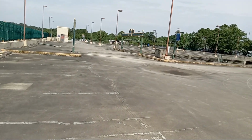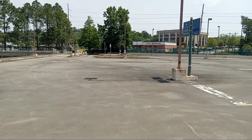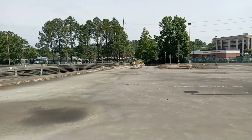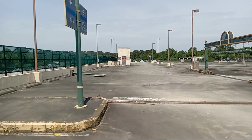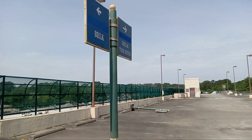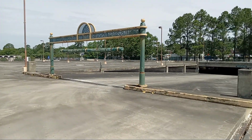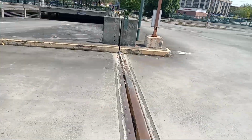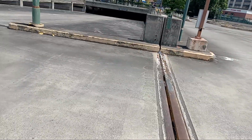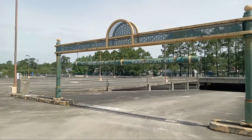I like this. It's pretty cool. What we got over there? Not much. Some signage. Okay. Belk Theater. I like this here. This is really neat. Oh, expansion gap. Okay. Definitely have to get a picture of that.